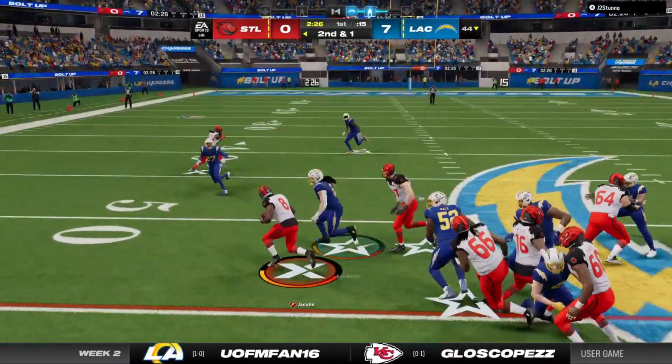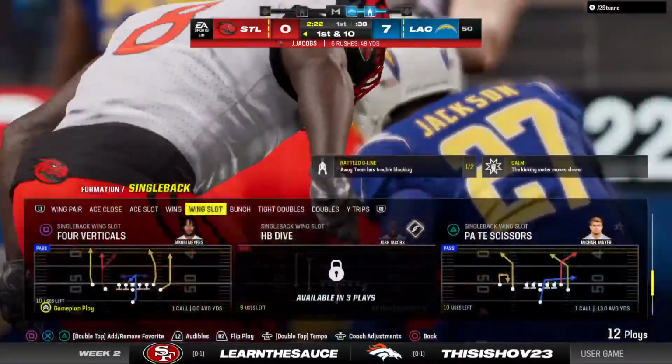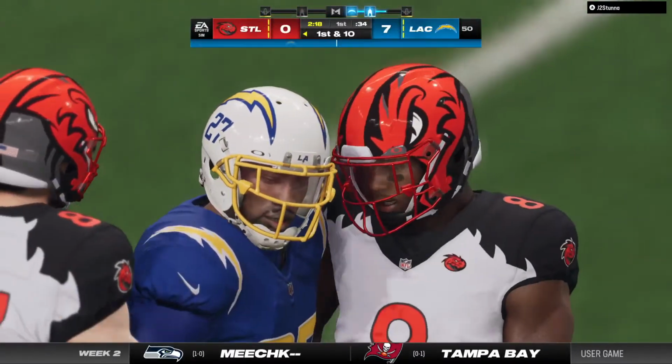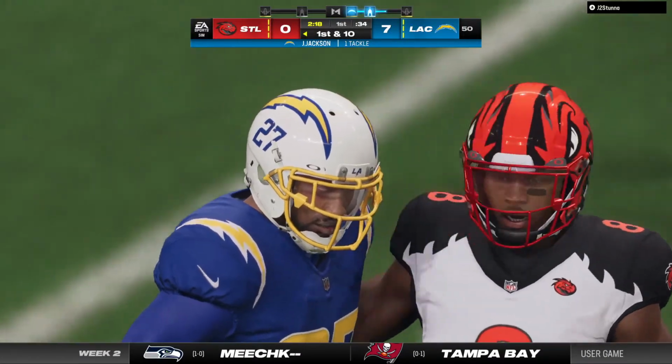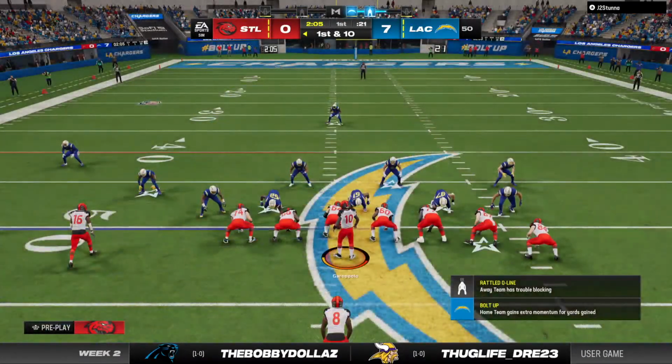Jacobs going to try the middle. And he'll get it out to midfield. Let's say, yeah, they'll spot it right at midfield at the 50. 48 yards rushing for him now on just 6 carries to this point. Well, they're making an effort to get the ground game going tonight. So far, it's working. I like what we're seeing from the offensive line.